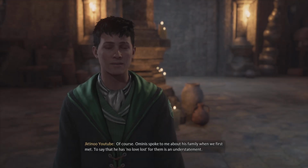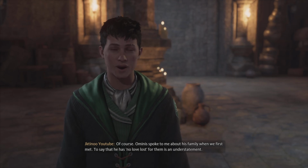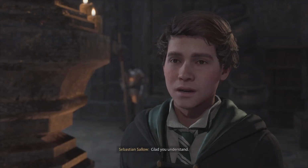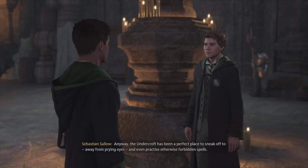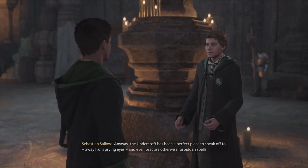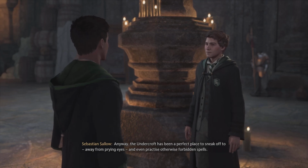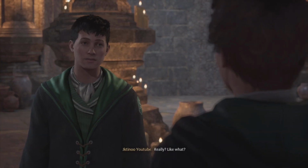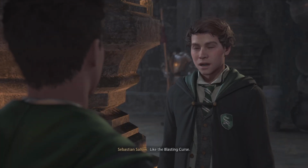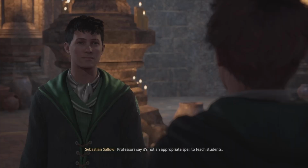Of course. Ominous spoke to me about his family when we first met. To say that he has no love lost for them is an understatement. Glad you understand. Anyway, the Undercroft has been a perfect place to sneak off to, away from prying eyes, and even practice otherwise forbidden spells. Really? Like what? Like the blasting curse. Professors say it's not an appropriate spell to teach students.